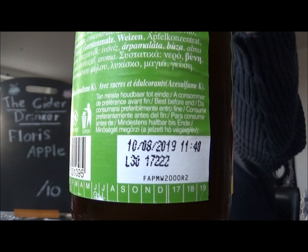Yep, you're reading that right, the 10th of August last year. So this beer is coming up to, well, basically being nearly 5 months out of date. So this is going to be quite an interesting review. I'm hoping that it's not gone off.